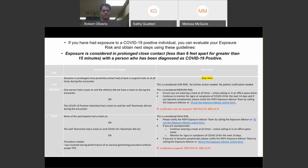The other change that we've made is those results are now available in the Cerner portal. When our teammates go to the testing site, they'll get a form that explains how they can enroll in the portal if they don't already have an account. As soon as those results come in, they are immediately posted in that portal, so they will have the information as quickly as we do. That could also prevent calls to Exposure Advisor to see if your test results are back. So we would encourage all teammates to do that.